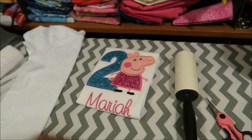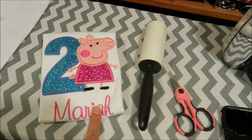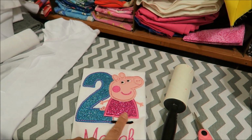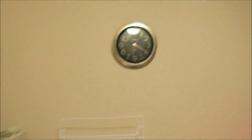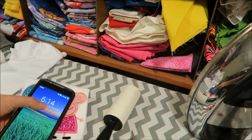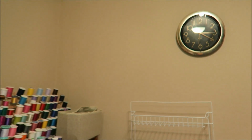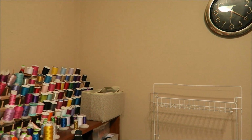Hey guys, so there has been a little change of plans. I went ahead and made this one because I knew I could get this done in an hour, and that's what I had. It actually took me exactly an hour and 20 minutes. But it's actually 6:14, so that is like 5 minutes fast. But I did come down when that clock right there said 5 o'clock.